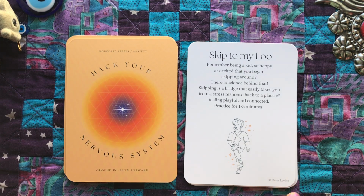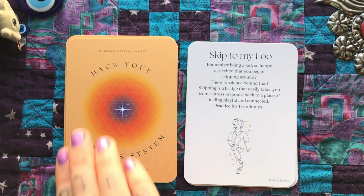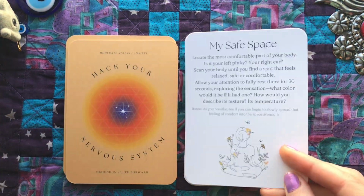So this is a Peter Levine practice. Peter Levine, the OG, he's like the somatic experiencing inventor or discoverer, because all these things exist, right? His books are fantastic. Skipping is a bridge that easily takes you from a stress response back to a place of feeling playful and connected.